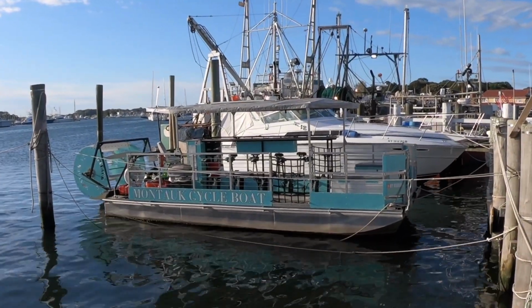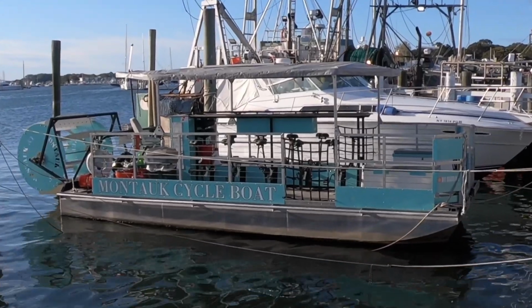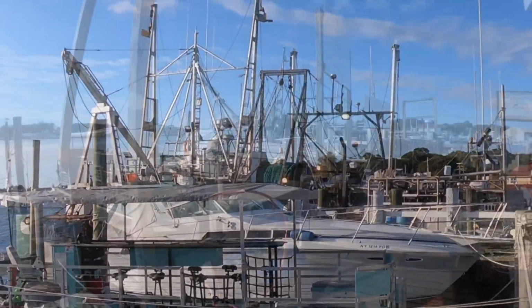This is a novel idea. It's called the Montauk Cycle Boat. You can get your exercise while you take a cruise around the harbor.